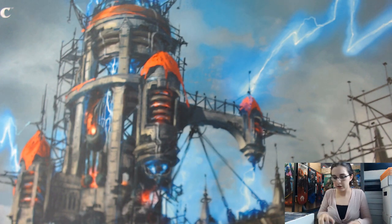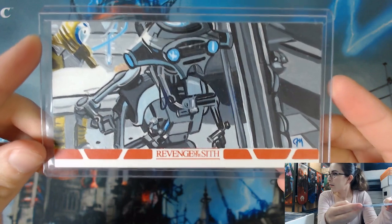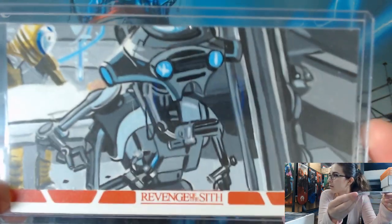Okay, well, I'm just going to start off with my widevision sketches first because they are larger. I do just have 4. Picked this one up because I thought it was super cute. I'm going to out myself here and say I don't actually know what this is. I mean, obviously it's a droid, but I don't know. I just saw it and I was like, that's adorable. I gotta have it.